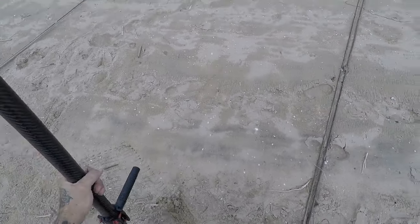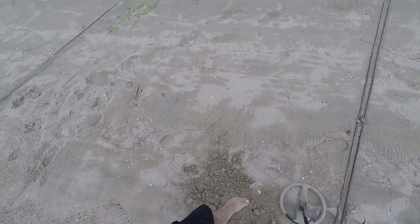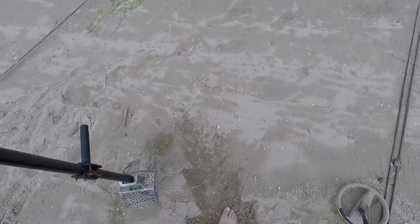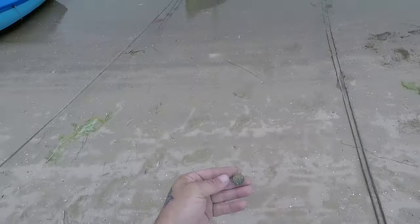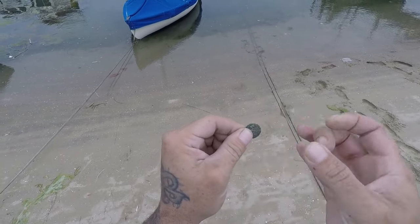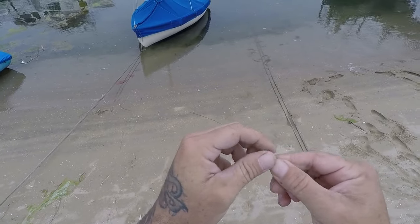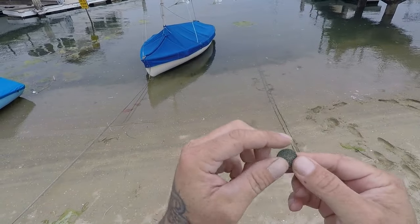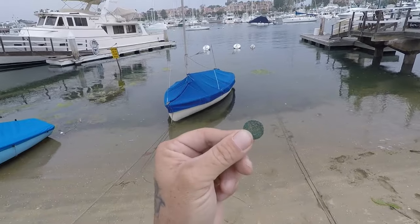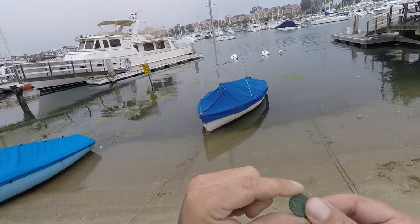This one sounds pretty good. Let's see what it is. Can I see it? Let's see what it is. It's green. It's definitely been there a while. I don't know, it's a mystery one. I don't want to beat it up too much. Cool. Let's see what that is when we get home. Might be silver. It might just be an old crusty penny.